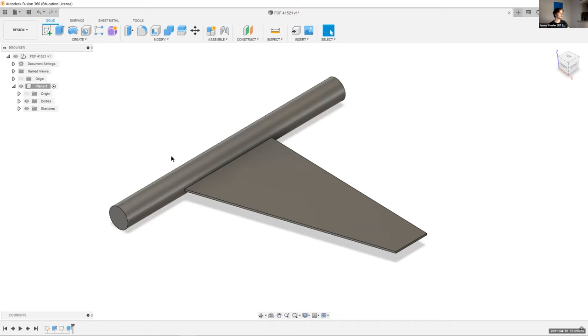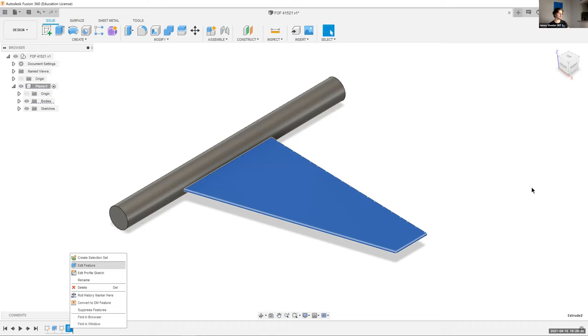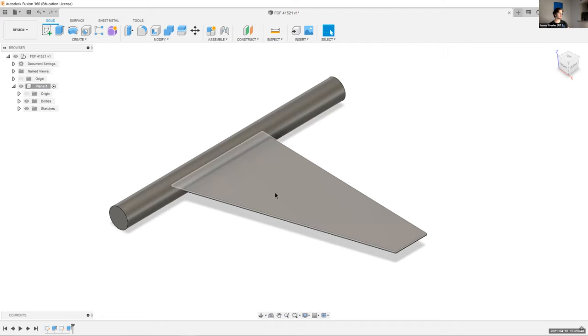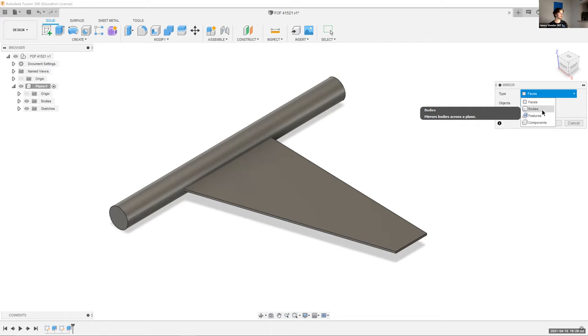So again, I am going to mirror this wing. My bad, going back just a little. Edit feature again, I'm going to create this a new body so that this is separate from the main body. So I'm gonna be able to mirror it over. I'm gonna create, mirror, and we can go from here of selecting faces, bodies. We want bodies since we created another one here. Select our objects and select our mirror plane.